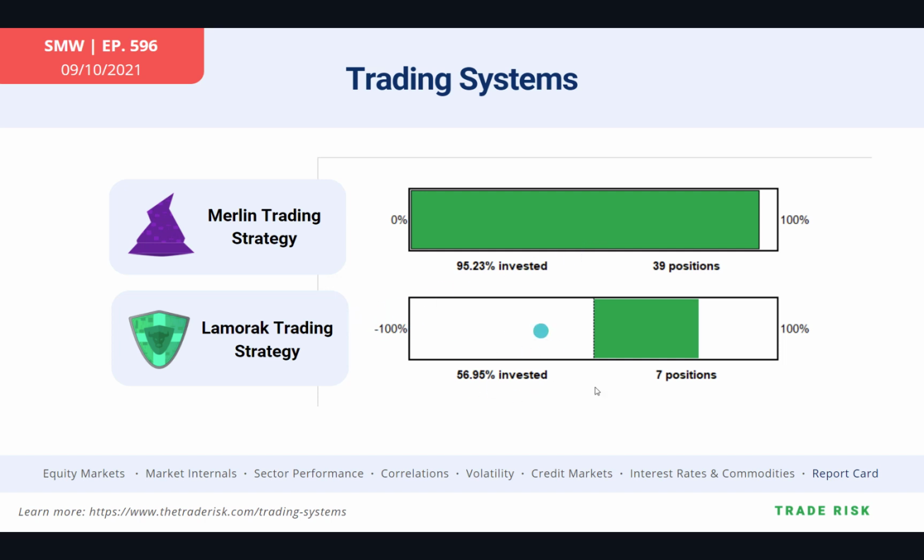And our shorter term system, you can see actually is starting to lean into the long side of the market as well right here on this dip or on this pullback that we're seeing. It's 57% invested, so it's got a little bit more room to fill up there if it wants to. So that's how we're positioned.